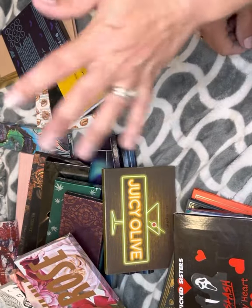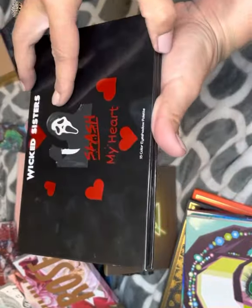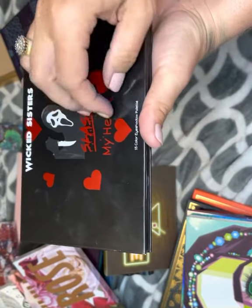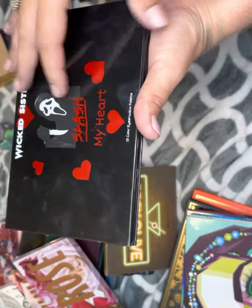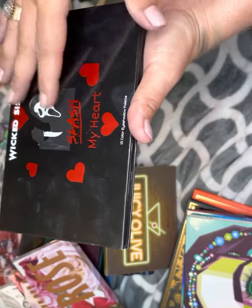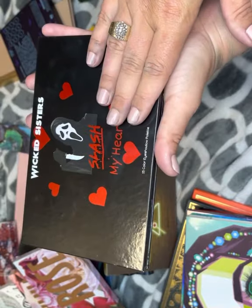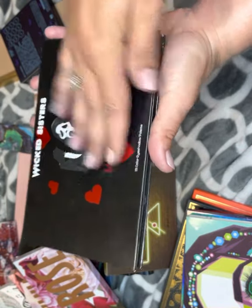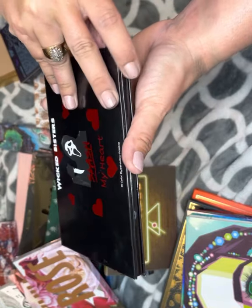My favorite indie brand, hands down, period, is Wicked Sisters Cosmetics. One, I love the aesthetic. I am such a horror movie person. I love this. Like, can't just, love it. I also have the one inspired by Freddy Krueger and the Texas Chainsaw Massacre one coming to me soon. I think they said 2 or 3 weeks from when I ordered before it got shipped, but I can't wait.